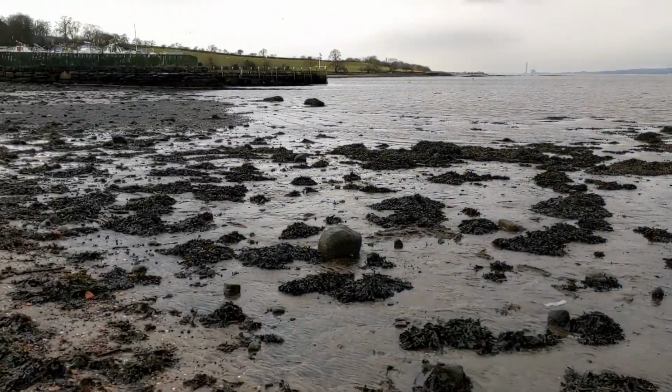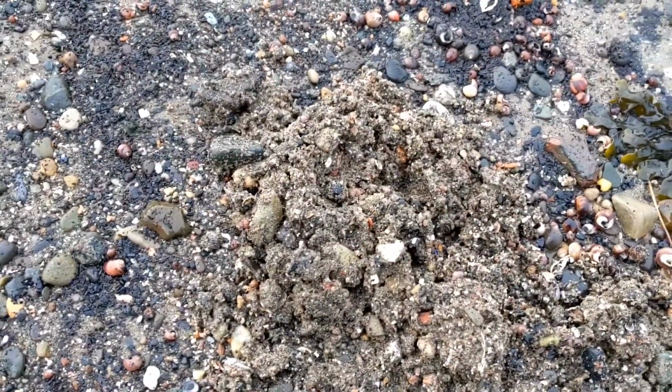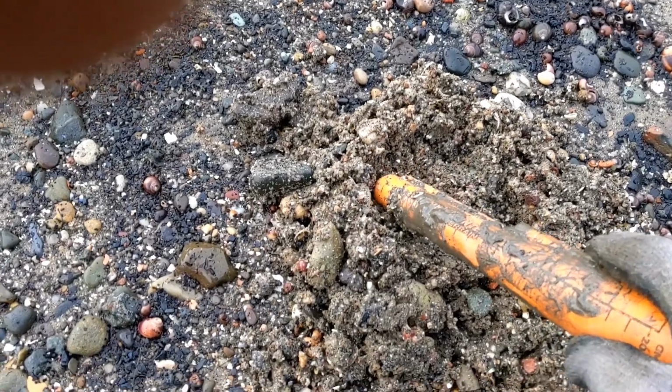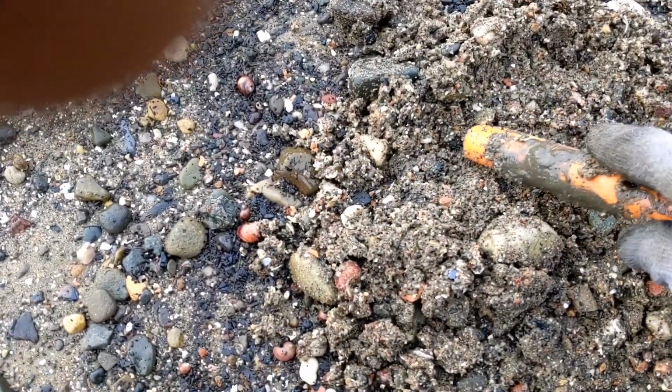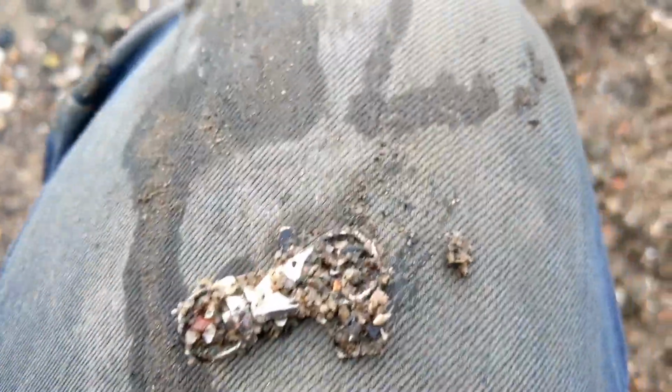Right, it's getting cold. The light's going. I think it's getting last full. Wind's getting up, as you can probably tell. There's something in here. Something over here. I think I can see something shiny. I think that is just one of these, what do you call them?